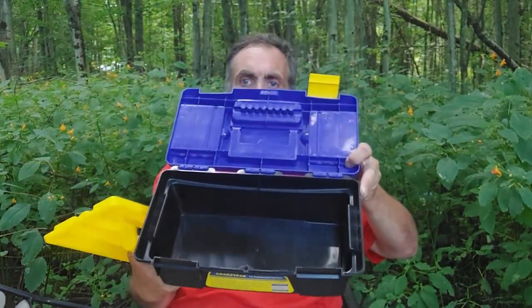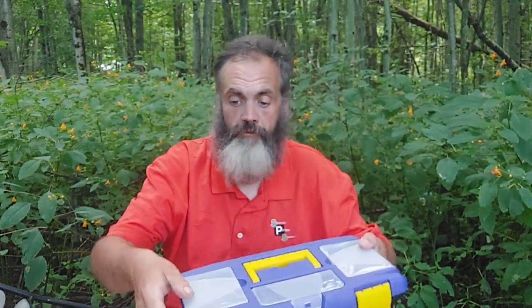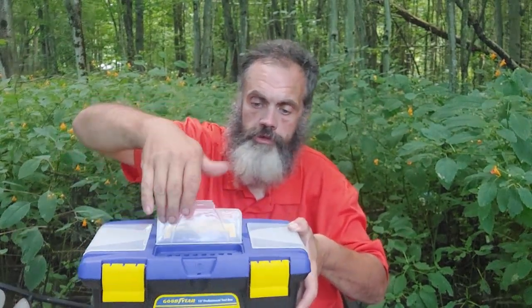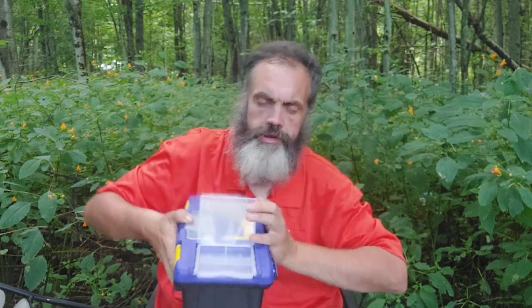And a toolbox. Get this out of the package. I wanted to open it up and look at it. Got a tray that lifts out. Got storage underneath. Then the cover, there is three individual compartments. Well, that one can hold screwdrivers when you're using it. Stick the screwdrivers in there and put little screws and stuff in here. Nice little thing.